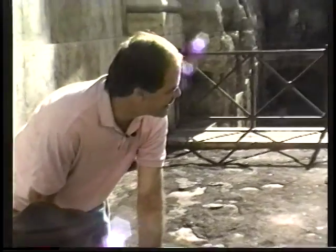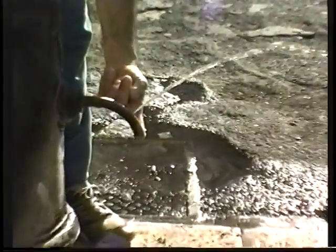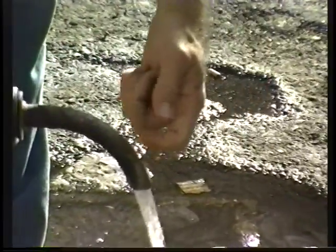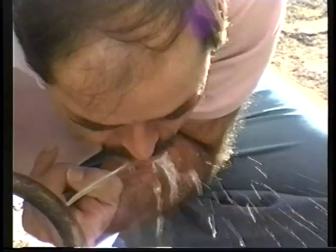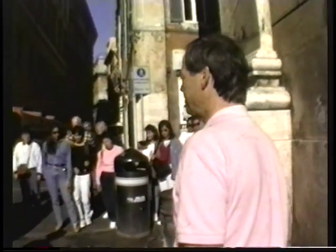Anybody know how these fountains work? If you've been watching World Traveler, you'd know. What you do is you put your finger here and the water shoots out the top. And it's clean, you can drink it. That's what it's here for. Or if you had a bucket, you'd hold the bucket underneath. So you just do this and take a drink. You'll find these all over Rome, and they're perfectly safe. Just like our tap water in the hotel is fine.